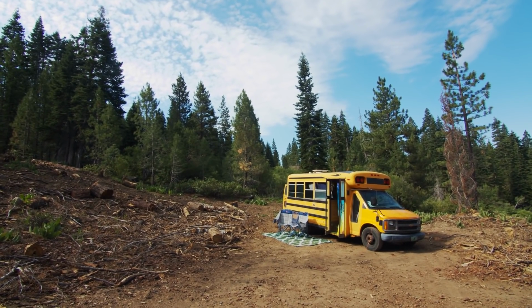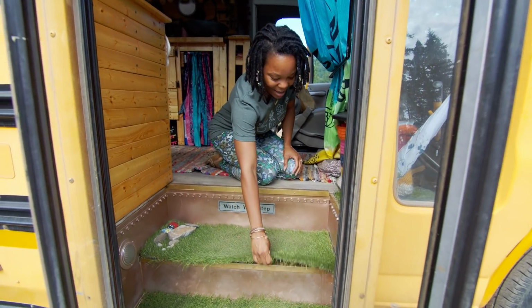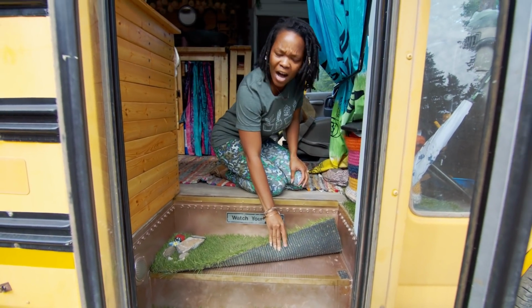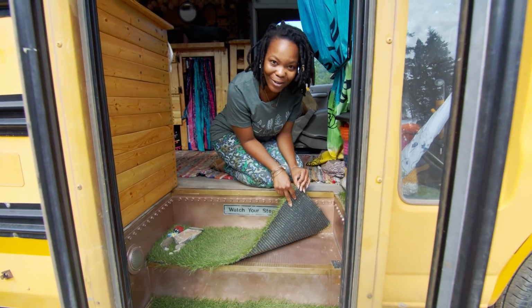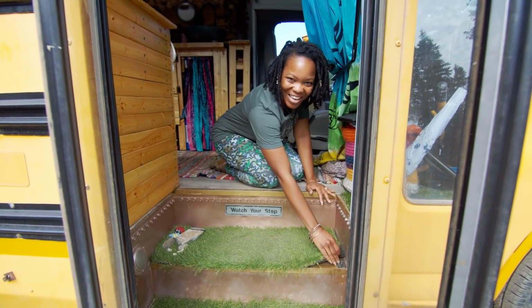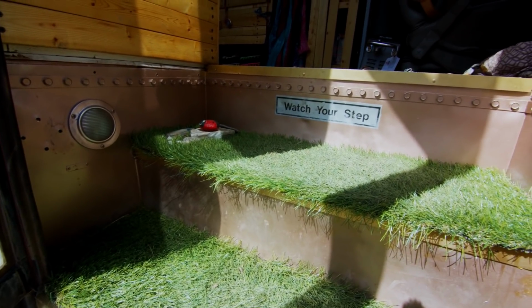I really had fun with this. I wanted to bring the outside inside, so I bought some turf. It's supposed to be held on by Velcro, but hello Reno heat, the Velcro came apart. You can just take it out, shake it off, and bring it back in, and you can clean your feet off.